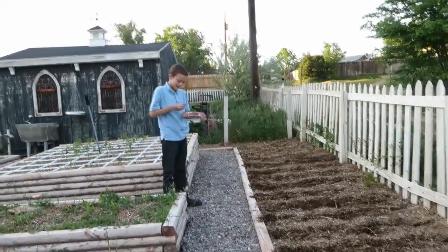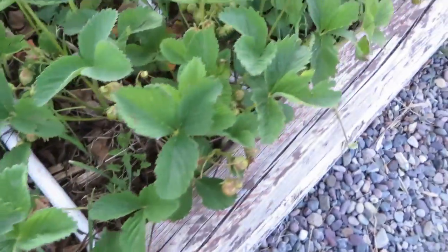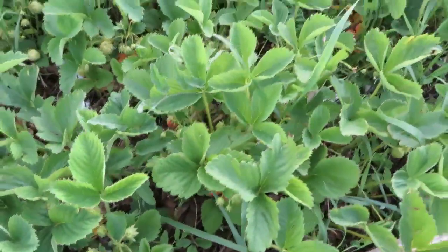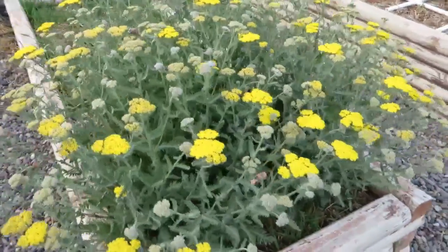Your fingers starting to hurt. You're almost there. We had a couple of beautiful red strawberries just about done here, but it looks like the birds got all of them. Yarrow's starting to bloom. It's looking nice.